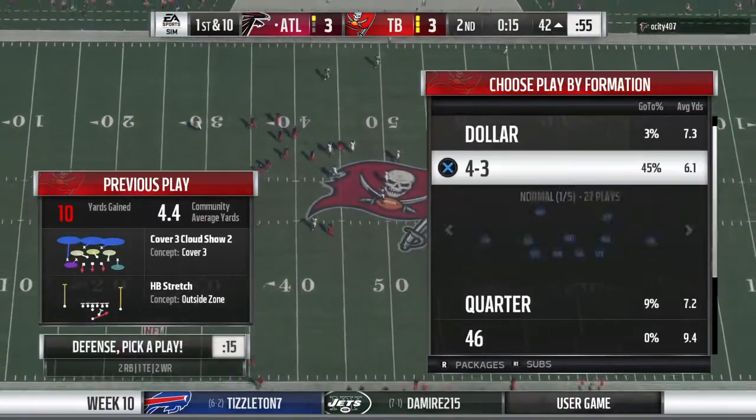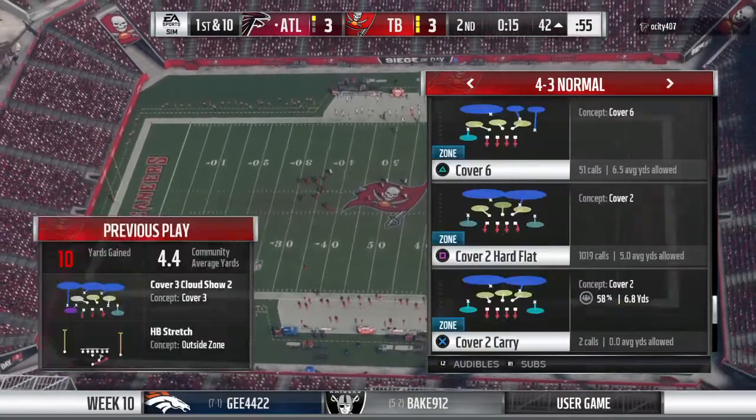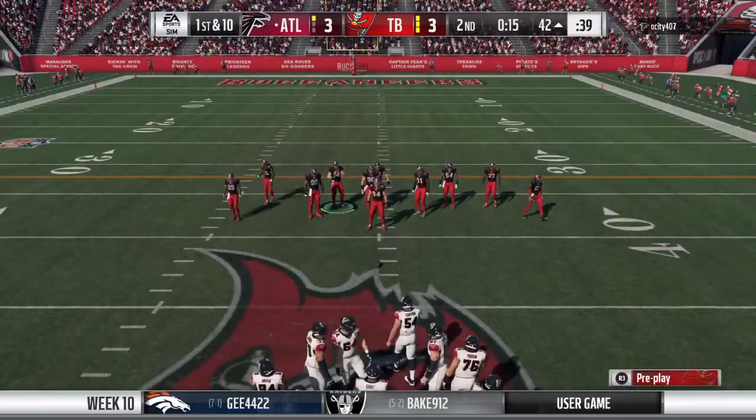And now before this first down play, we're going to get a timeout here, as it'll come with 15 seconds to play in the first half. So here we go, first and 10 now.